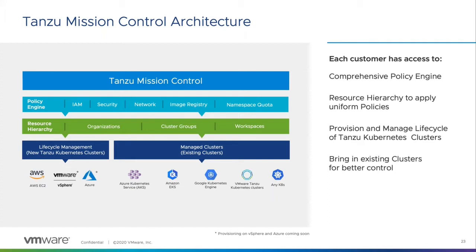If we move up to the policy engine layer, policies allow you to provide a set of rules that govern your organization and the objects that it contains. We have different types of policies in TMC. Access policy is one. Access policy allows you to use predefined roles that specify which users and groups have what level of access to a cluster group, a workspace, even a namespace. That's how we can govern who and what has access to what layer of the stack.